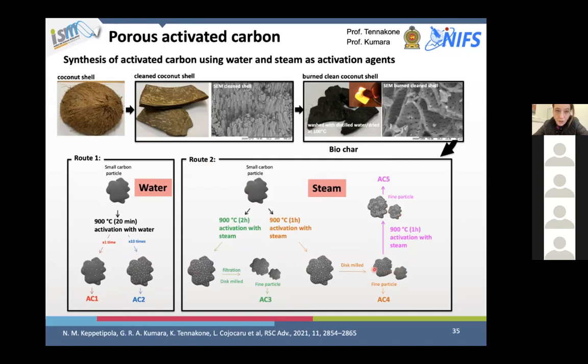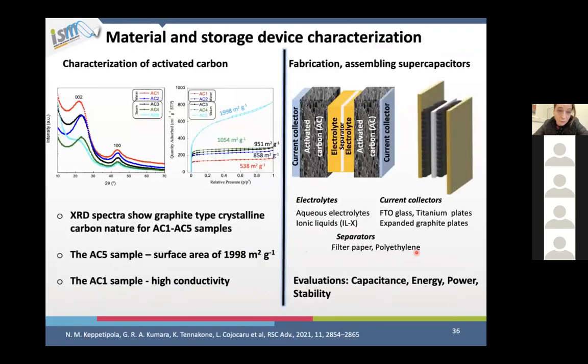From the characterization of the activated carbon, we obtained graphite-type activated carbon, as you can see here in the X-ray measurement, with two specific peaks from graphite material. In the case of AC5, this peak is quite broad, which says the activated carbon is more amorphous, but AC5 from the porosity shows a very high surface area, very close to 2000 square meters per gram.